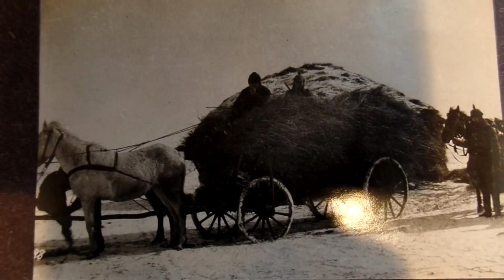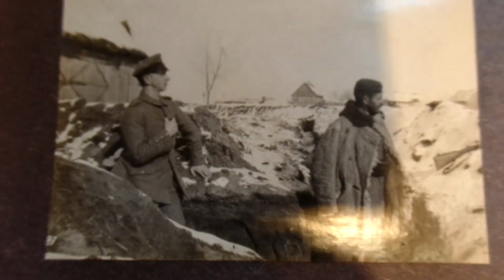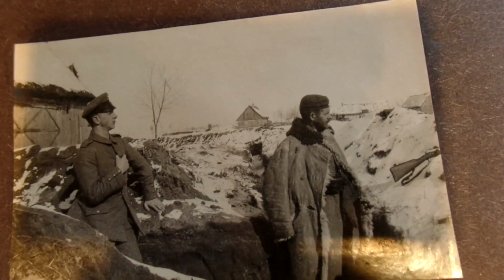Let's see. Here we have a hay wagon. See that gentleman right there is wearing his Pickelhaube. We also have more German soldiers in a trench. We can see part of a rifle there. The trench kind of stretches off in the distance there.